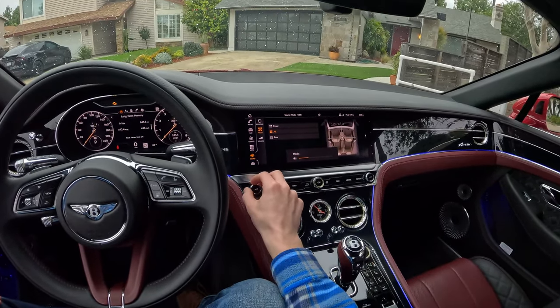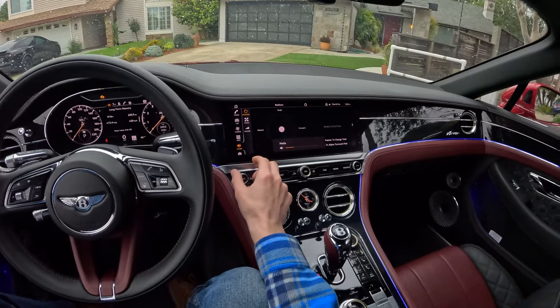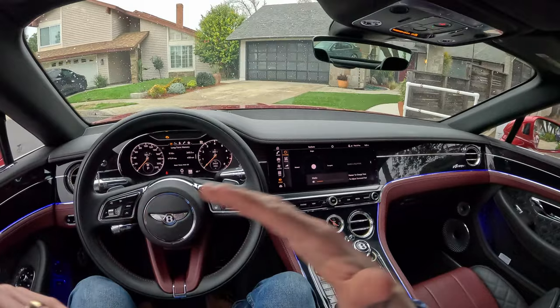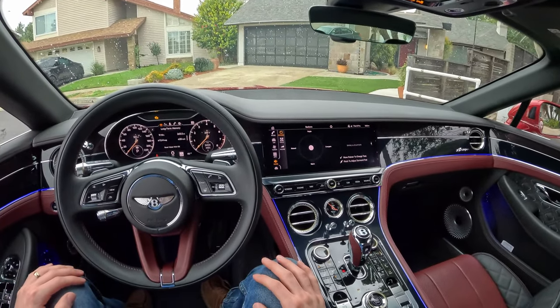And that's actually all you have here in this car for audio adjustments. So no sort of pitch or front, rear, left, right fader and balance. And like I said, no traditional equalizer. That is what you got.